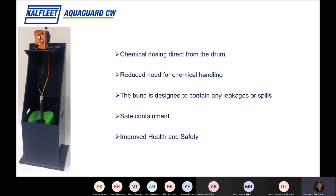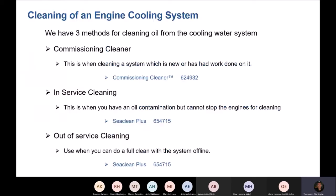And these are some pros of it. It's dosing the chemical directly from the drum, so you don't have any contact with the chemical. It reduces the need for handling chemical by the jugs or the bucket, or lifting and pouring into the big bund or the tank. The bund is designed so if the drum leaks, it will contain all that chemical for safety reasons. Safe container and the health and safety.